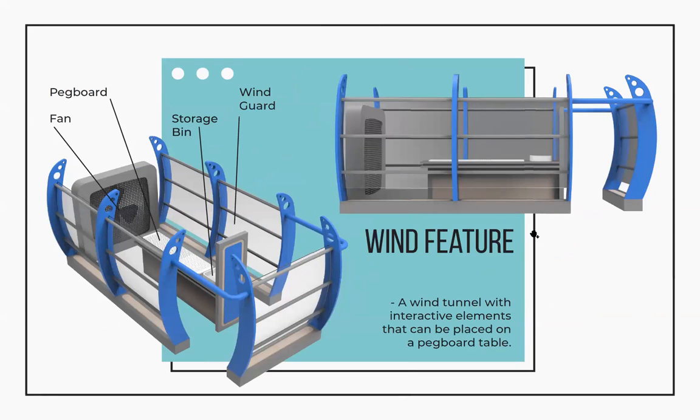And then for the wind feature, as I said, I want everything to be highly interactive. What better way to show that wind can generate power, and give an interactive and tactile experience, than actually stepping into a wind tunnel. Within the middle, there's a pegboard right there, and the participants could stick little windmill-style elements and interactive elements into that and watch them interact with the wind tunnel. It's just a very tactile way to show that the wind can generate power.